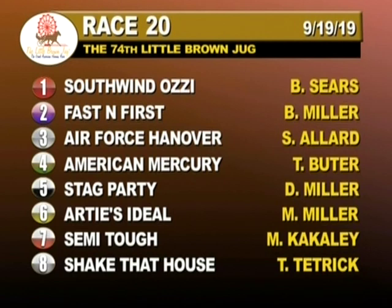Anyway, again, folks, here is the field for the 74th Little Brown Jug Final, which will end the day and the week here in Delaware, Ohio. They'll be going for a purse of $384,000, and we have some breaking news for you. We have a late scratch in that event. Number 8, Shake That House, will not compete for the final.